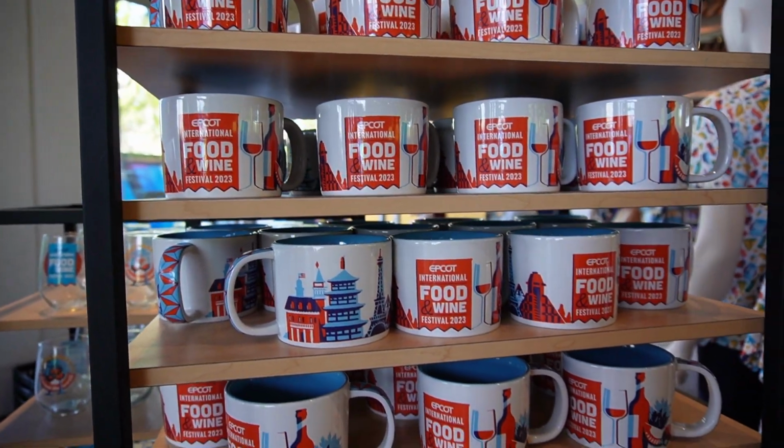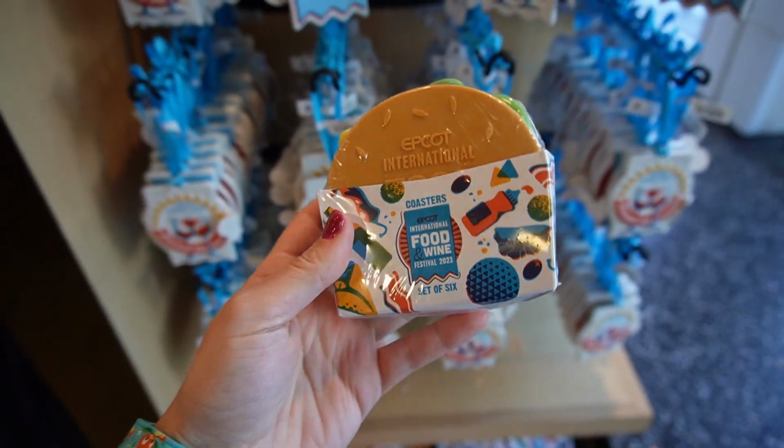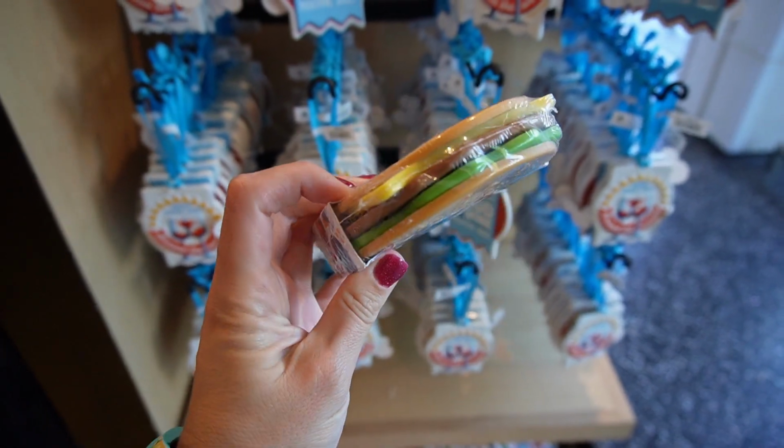We are in the Creation Shop, but I'll show you other places around the World Showcase that also have their merchandise. I personally love these coasters. Look how cute they are. It's like a little hamburger.